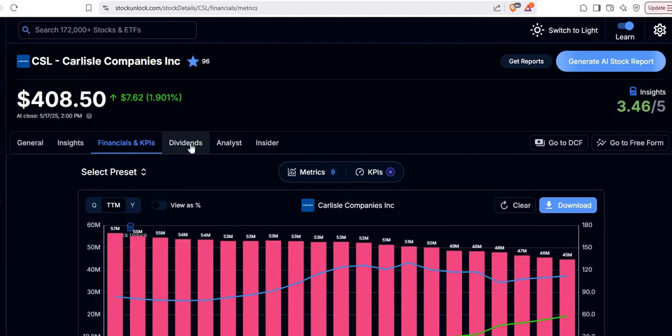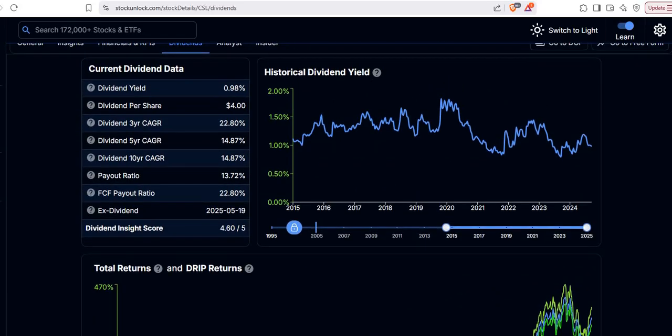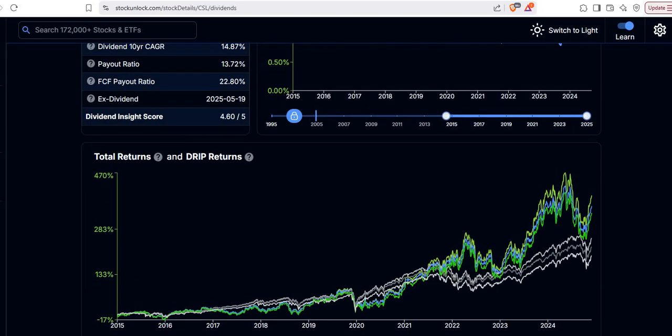So let's check out the dividend here. If we look at the dividend, they're actually growing it faster over the last 3 years than they have over the last 5 years and 10 years. The payout ratio is just under 14%. So I think they're going to be able to continue to grow their dividend probably 15 or 20% per year if they want.